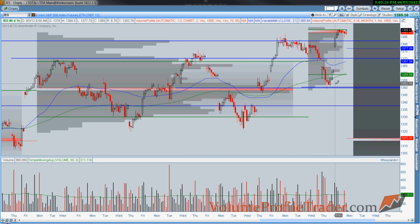49.75, let's call it, and look at where these lows were. Look where these lows were. Look at where resistance was, support, resistance, resistance, breakout, come down, resistance. So you can see how important this level is. And now we're just continuing to hold it. And this is why I said on, looks like this was Thursday, if the market stays above 1348 to 1350, stay long. Don't necessarily get short this market.